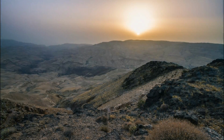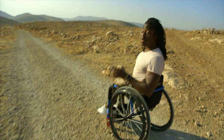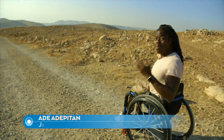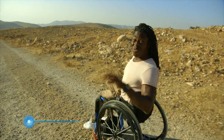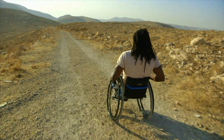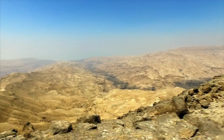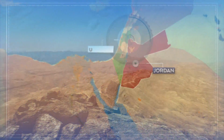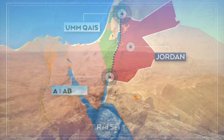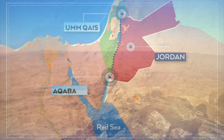For the first time ever, a national trail has been mapped through the entire country. That will mean tourists will be able to experience all the different types of terrain that you can find here in Jordan. The route stretches for 600 kilometers from Qais in the north to Aqaba in the Red Sea in the south.